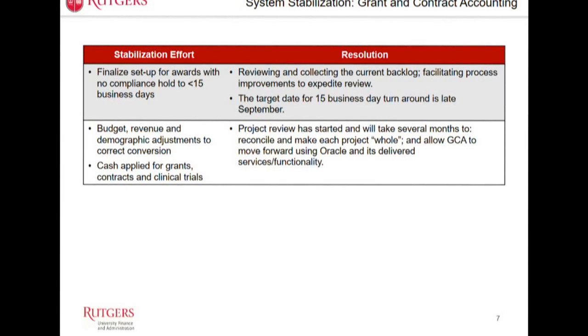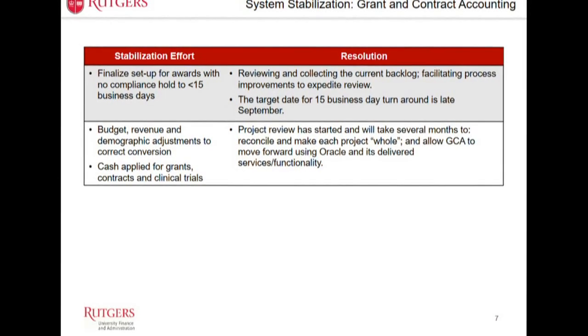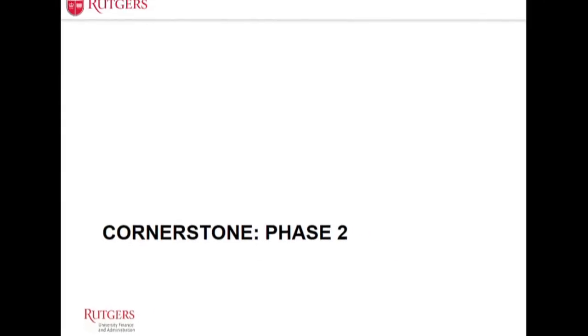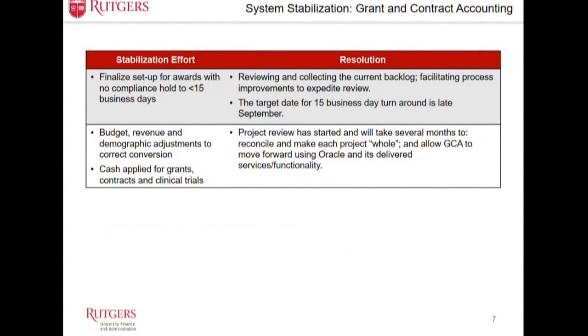Anything else on these guys? So a lot of work going on in GCA, and we got a lot of help from Huron Consulting in there. So let me take a pause for questions regarding the stabilization grants. We'll be talking later about reporting, training, and other kinds of information.